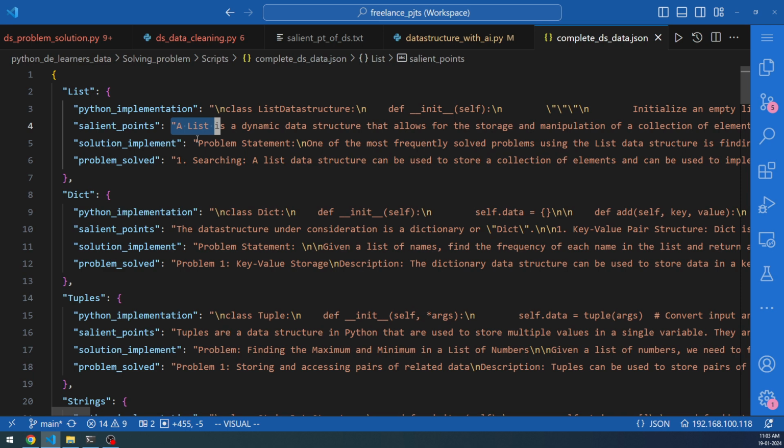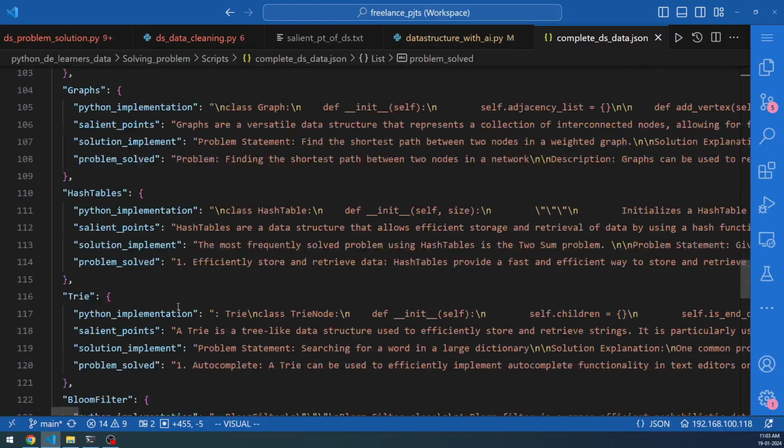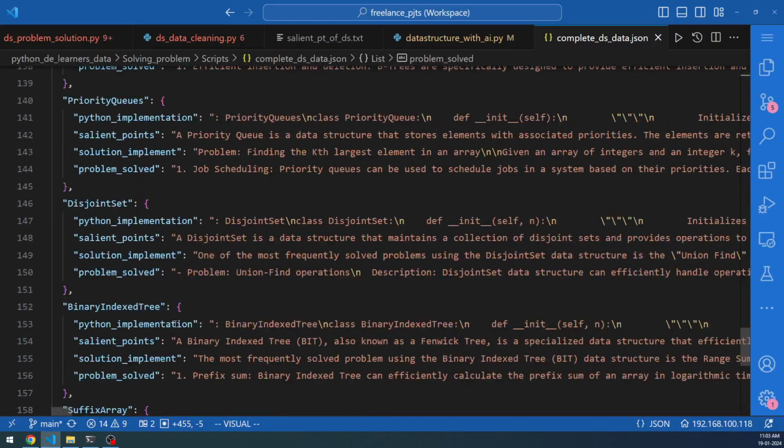The solution implemented provides one of the solutions for the problems that you can solve with the list data structure. And finally, the problem solved lists the various problems that the data structure can be used to solve. So all these things are present here. You can take a look at it, and you will get the output for all the 27 data structures here.